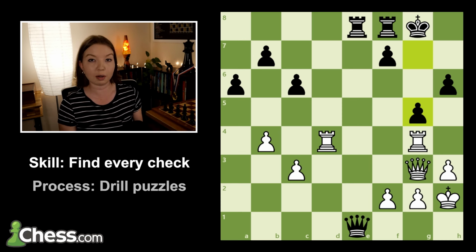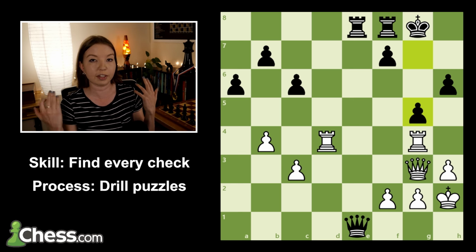You have to do a lot of puzzles. A lot of times in things like Puzzle Rush, you will get a lot of these piece sacrificing ideas, and once you get those ideas floating through your head, they're going to be a lot easier to spot in games, just because the pattern is already ingrained in your mind.